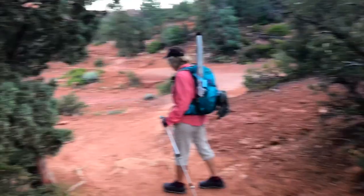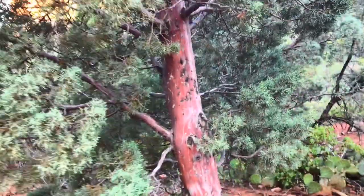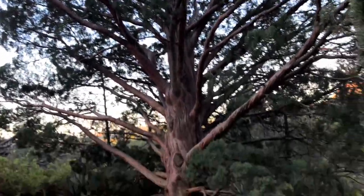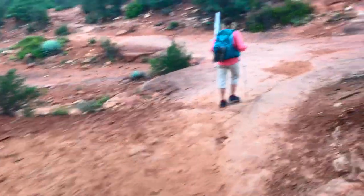God, it's ancient. I think that's what it is. Because it looks like a juniper, but boy, the bark isn't. Maybe it's a different kind of tree. It's just kind of related to it. I don't think it's a manzanita. It's just the same bark.